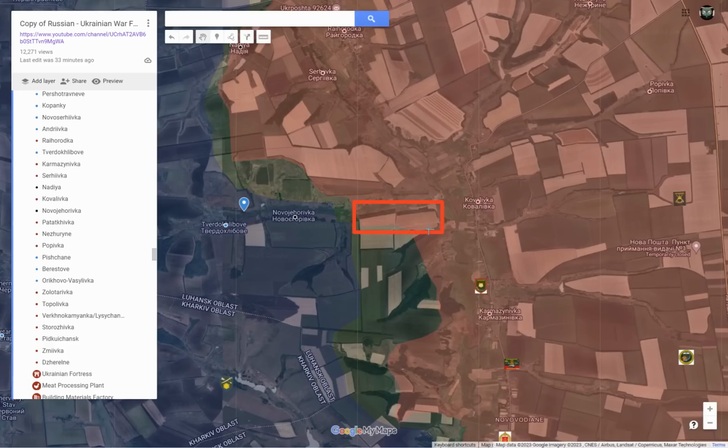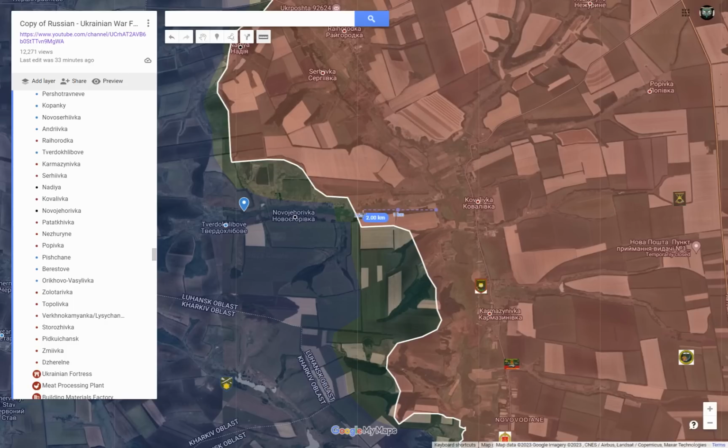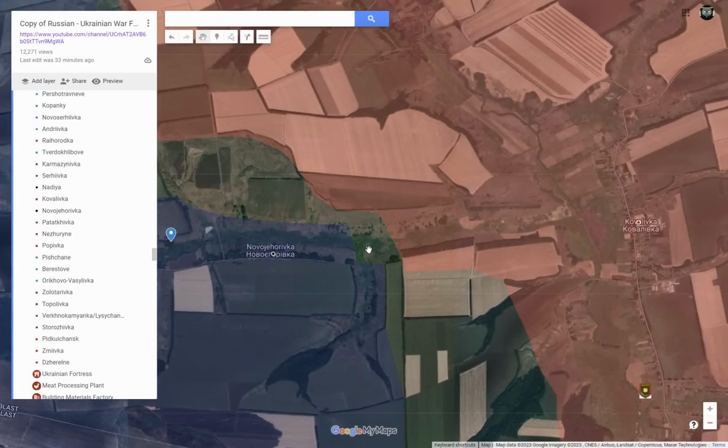So this rectangle that you see over here, this is now under Russian control. Before it was not, and now the Russians have reestablished control in that area as they try to push back into Novogorivka itself. So perhaps the Russians have advanced at most 2 kilometers in this direction, and there is some heavy fighting going on on the outskirts of Novogorivka as the Russians try to reestablish their positions that they previously had when they initially crossed over the Zherebets River and took over the three towns near the bridgehead itself.